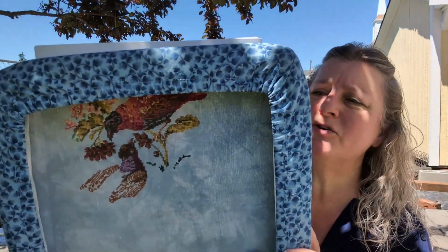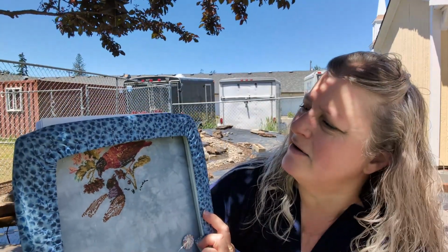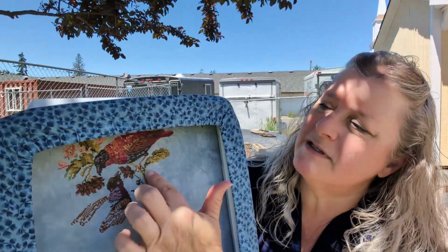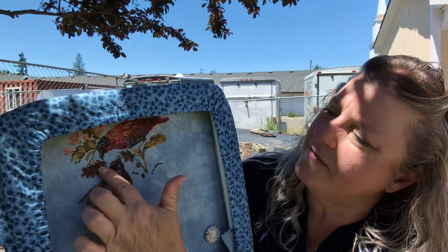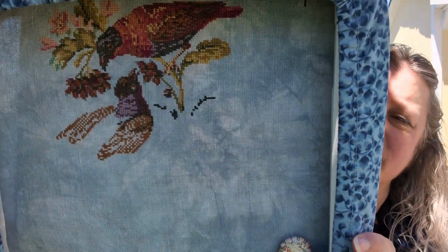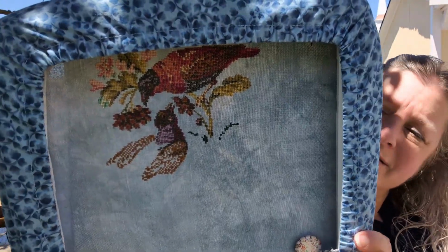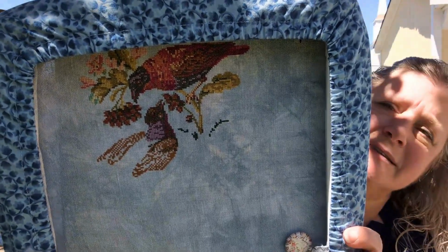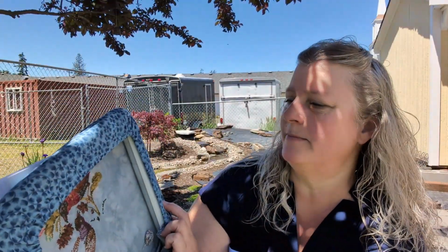So we're down into the bird on the bottom. We've got some leaves going on up here. I think I had finished that, but we've got some of this and then a lot of this bird down here. So it's coming together. It's getting there. So pretty. But yeah, we're getting there.